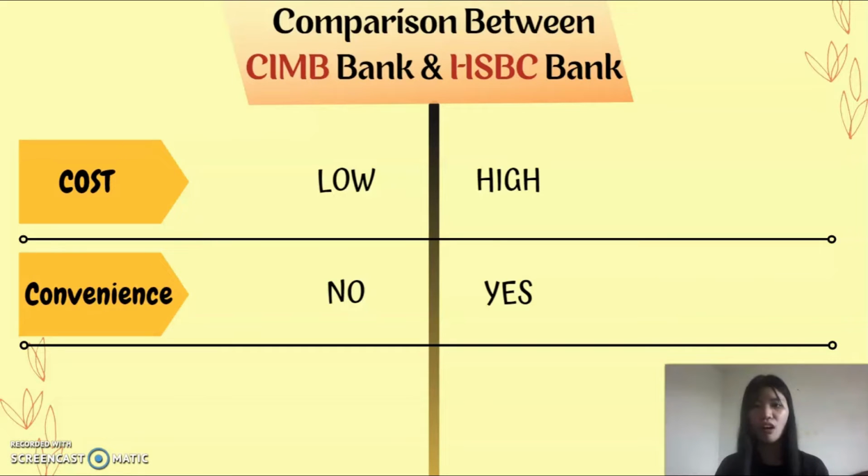Overall, each bank has its own advantages and disadvantages in the application of banker acceptance. So we cannot determine exactly which bank is preferred for the customer to apply for the banker acceptance.